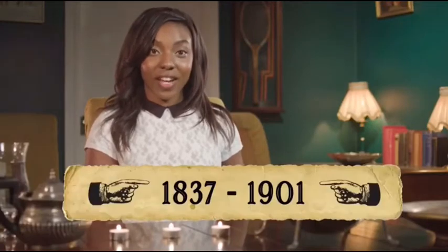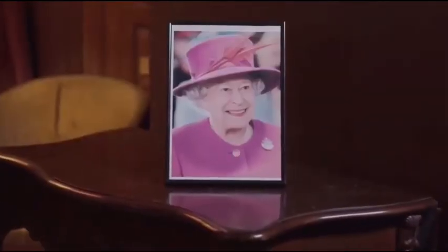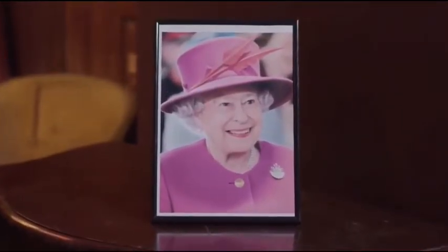This absolute powerhouse of a monarch reigned from the 20th of June 1837 to the 22nd of January 1901, which was longer than any British king or queen had reigned before. In fact, it wasn't until 2015 that Queen Liz overtook her. That's Her Majesty Queen Elizabeth II to you. Or probably just the Queen.